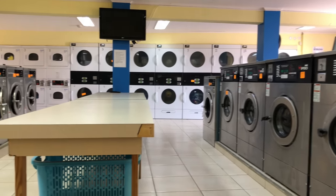Strange laundromat. We don't have any hot washing. It's only cold water. So I wonder how clean it will be.